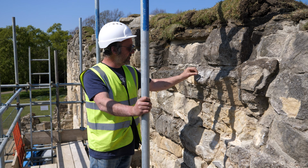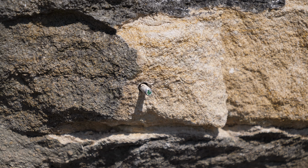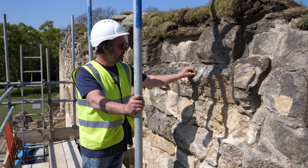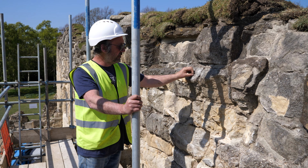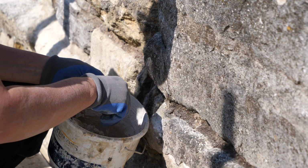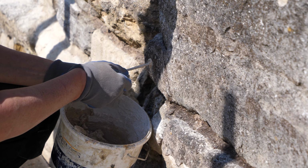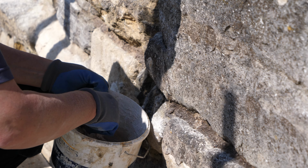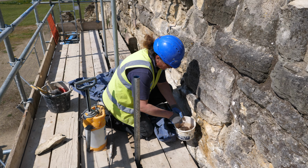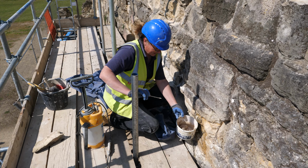Yeah. And these are stainless steel threaded dowels that we're using to pin the stone back together. They're fixed in with a lime mortar rather than a resin, so it's all a bit reversible. And these would just hold the fragments back into place, because there has been a lot of bits falling off this, especially in recent months due to the frost and the amount of rain that we've had, and bits were falling off left, right and centre.